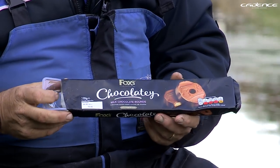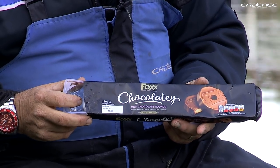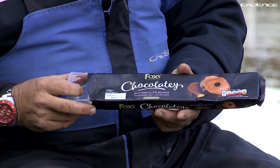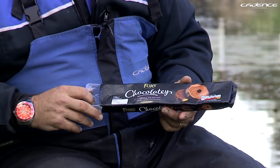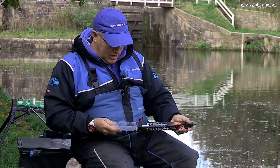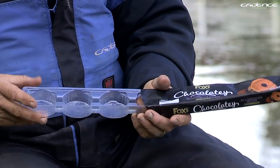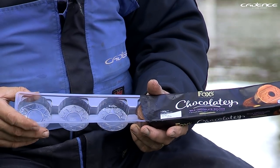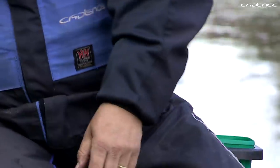Another top tip for canal anglers is if you go anywhere with Ian Chapman, or Chappy as we call him, and you take an 8-pack of Fox chocolatey milk chocolate rounds, don't leave them where we can see them. As you can see here, there are 8 in the packet. Oh, I say, 6 have disappeared. I've only had 2. That greedy bugger's had the other 4. There's another top tip.